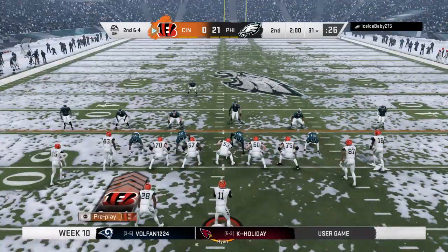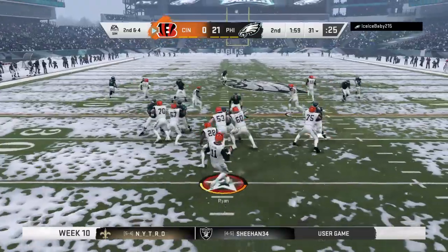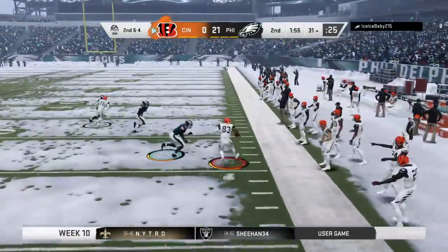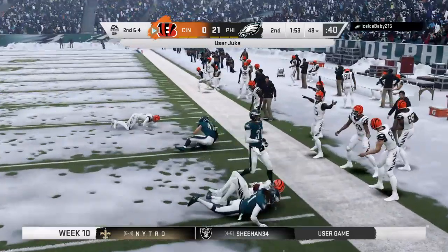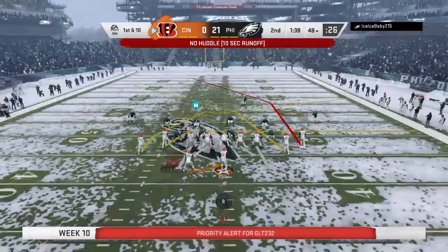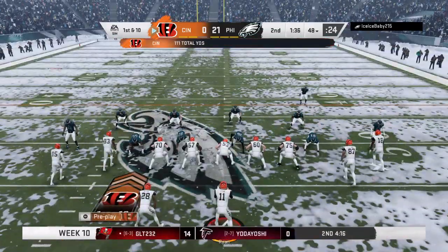They'll come up now 2nd and 4 from the 31. Here's Ryan. He completes it to Boyd. And able to get this one across the 45 before he's brought down. 17 yards on the catch and run. It's a first down.